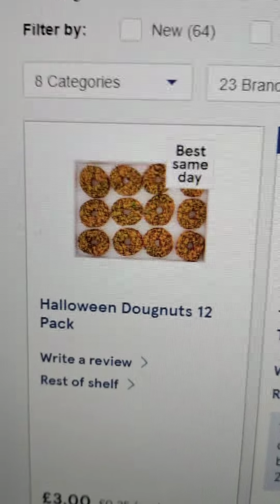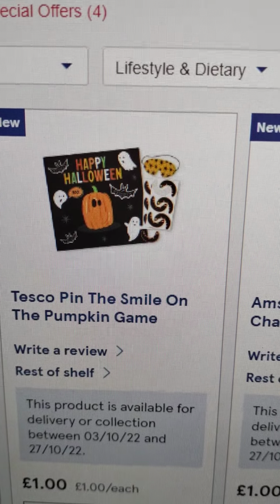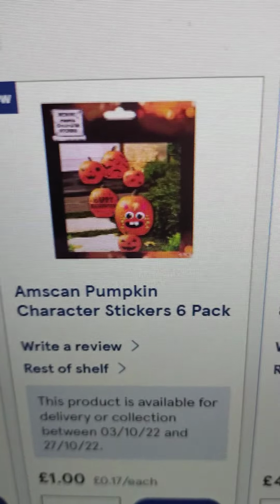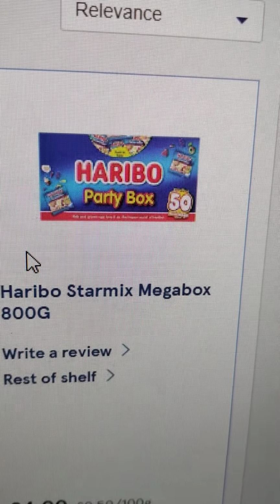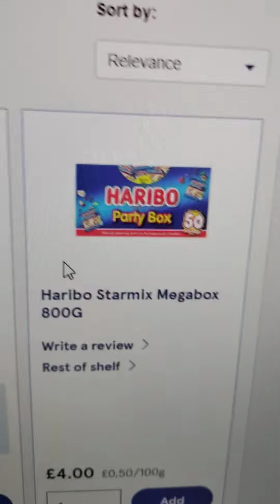If you get a 12 donut pack, it's £3. Got a game, and a sticker pack, if you want to be a bit lazy, use your stickers for £1. But yeah, reasonably priced. You've got a Haribo Starmix magic party box, £5 for £4. That's really reasonably priced.